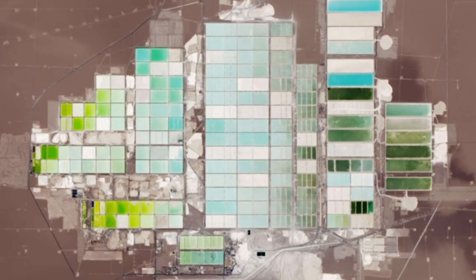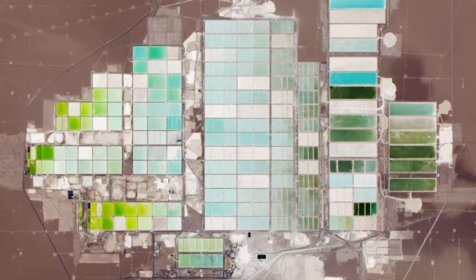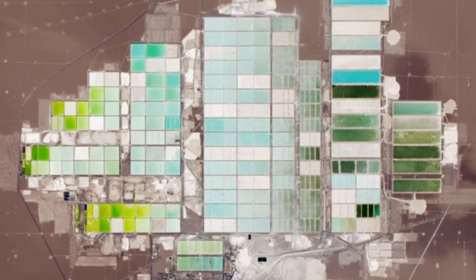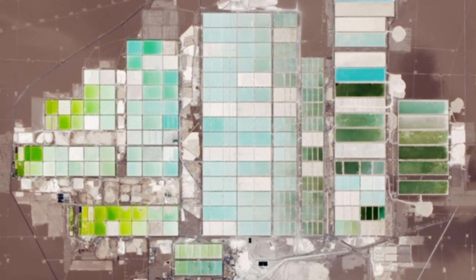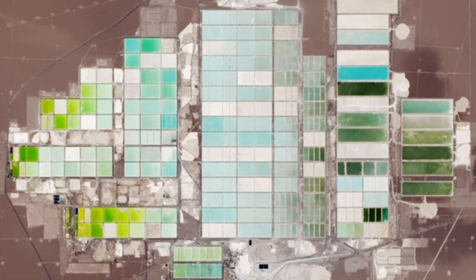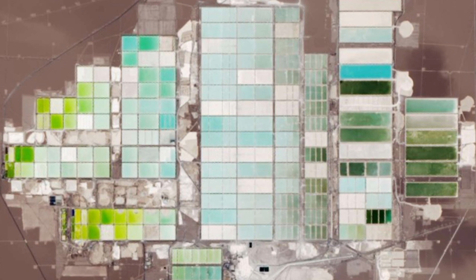Where batteries begin. This colorful array of cuboids found in the Salar de Atacama, a salt flat surrounded by mountains in Chile, is actually the world's largest lithium plant, photographed by Landsat 8 on November 4, 2018. Lithium is the main component of batteries needed to power our cars, cell phones, laptops, and other rechargeable gadgets.